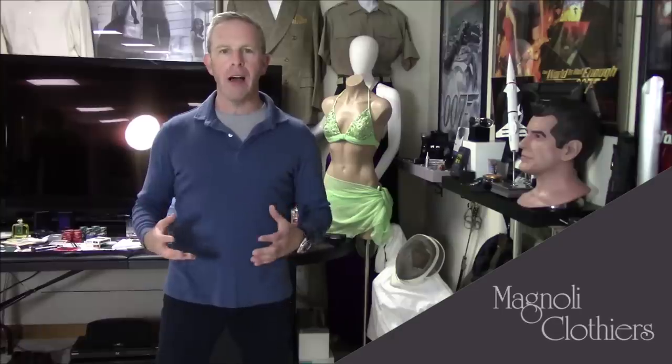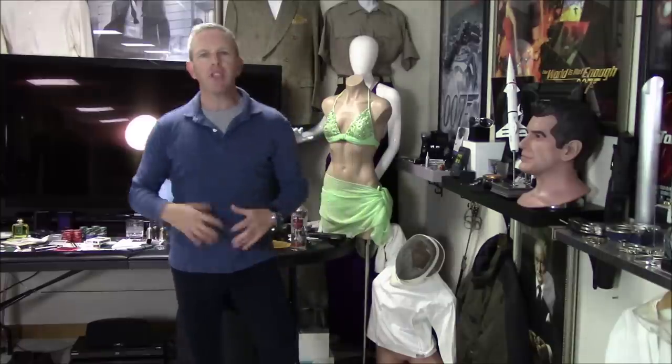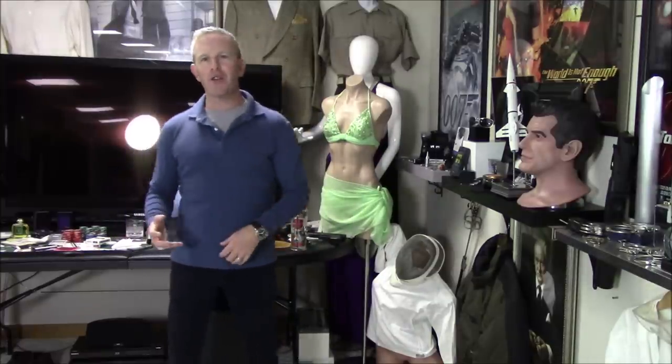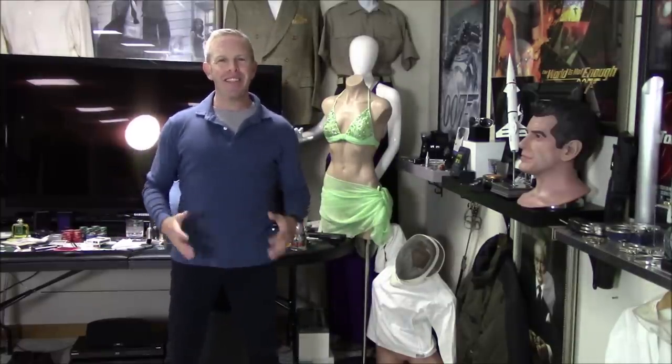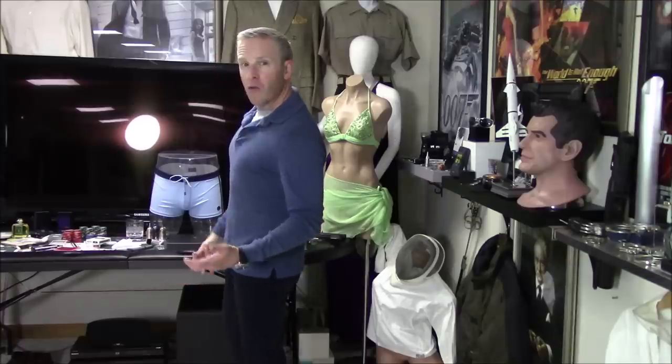This interpretation is the one by Magnoli. You know him. He does a lot of the Bond replicas. I think he did the best job. There have been a lot of budget, iconic alternatives, if you will, to this shirt, but this one really looks the part. It's got the right fit. It's got the right feel.